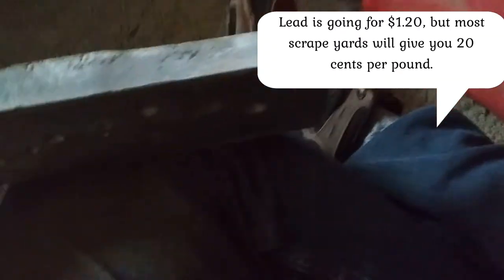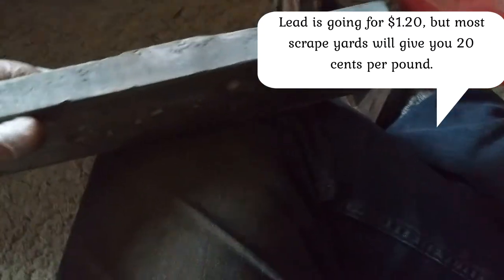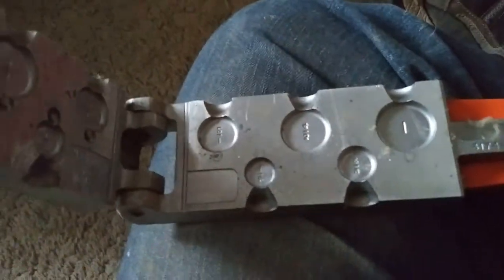Oh. You might have saw a little bit, but these are lead ingots. This one right here is 13 pounds. And lead right now goes for about $120 a pound. So just say $13 in some cents, if not more. And then we got almost four of those. And then we got the molds too, if you remember the sinkers that I showed a while back, we have the molds for them.